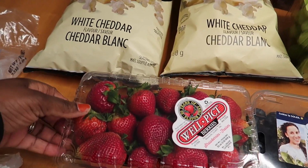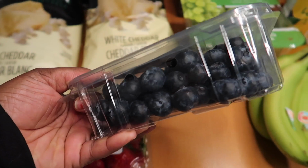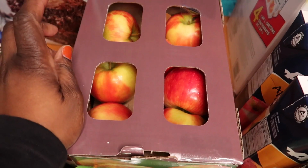They look really, really good, like ready to eat. We got some blueberries as well. Sometimes I get so turned off from wanting to eat them because I'm like, are these even real? Some of them are jumbo. They're like this big, like they're gonna be apples soon. And bananas. And we also grabbed a case of apples.